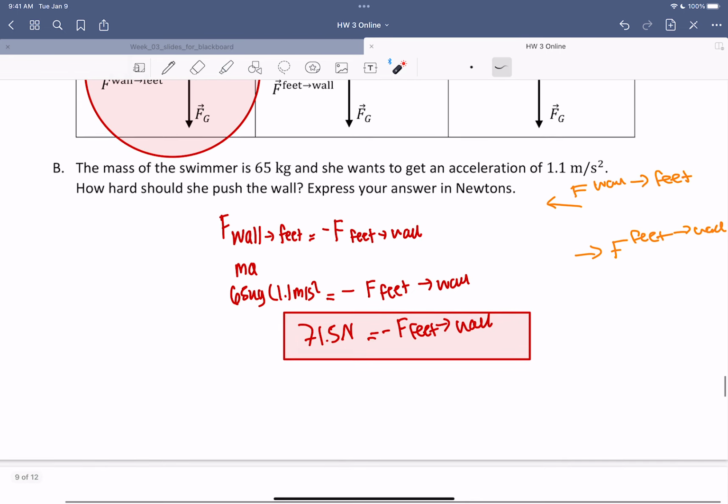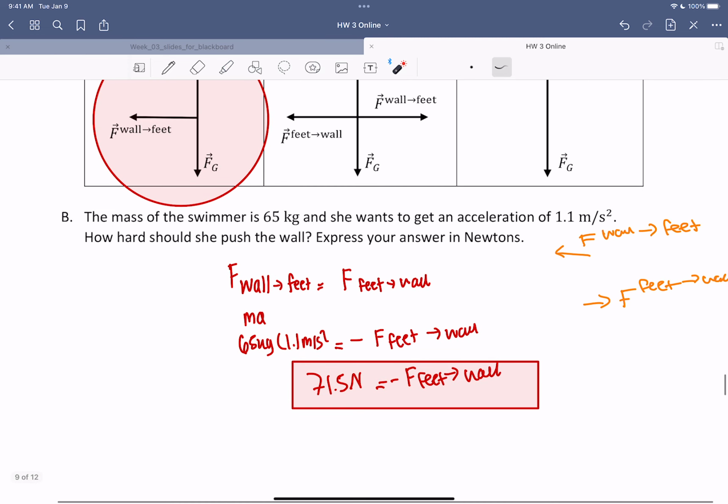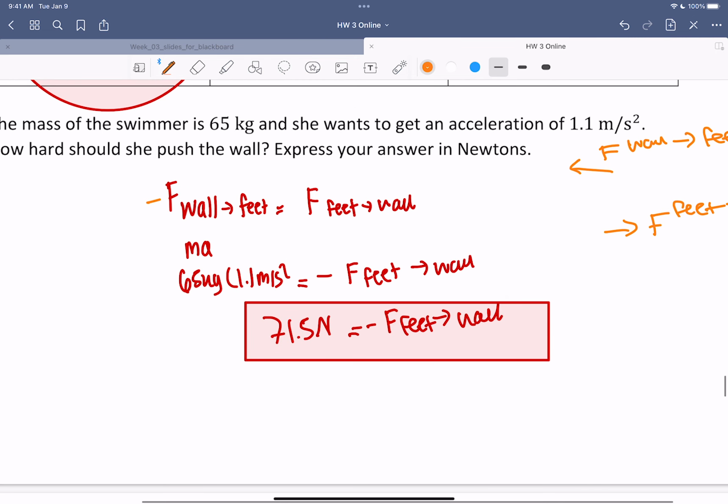So technically what I have here is a little bit incorrect in terms of the signs. So I'll just adjust this. Feet on wall is positive because it's pointing in the right direction. So that's positive. Wall on feet is negative, right? Force is equal to MA. So I have this MA here correct.